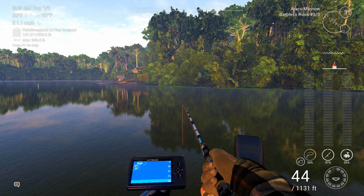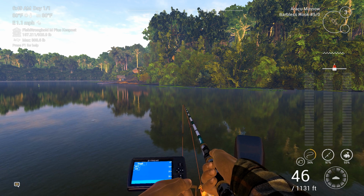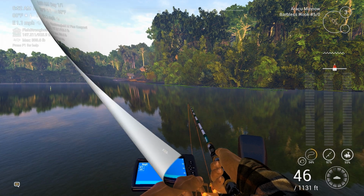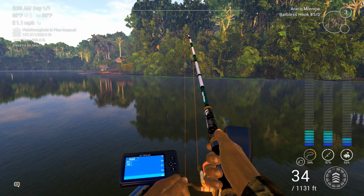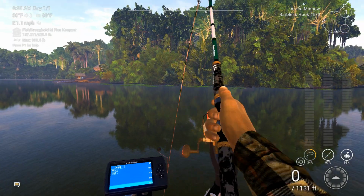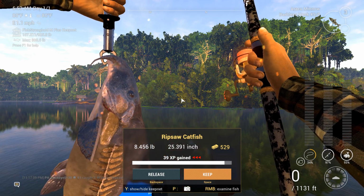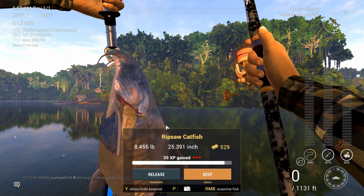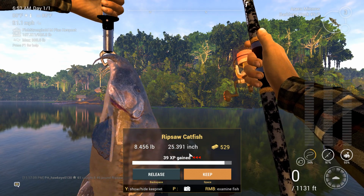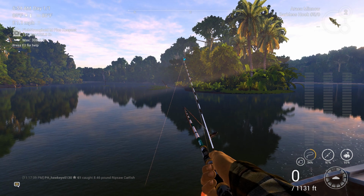Let's get it down to the bottom, just above the surface. There we go. Yet another one. If it's another flat whisk, nope, it's another ripsaw. So we're definitely focusing on these two species here. Ripsaw does bring in a little bit more, obviously, but I think we need to start moving on to the next part of this, guys.